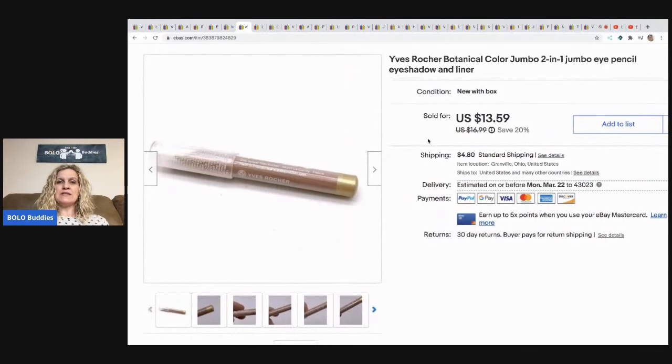The next item I sold is this. I think it's Ives Rocher. It's a jumbo eyeliner pencil. And this sold for $10.50 and the buyer paid the shipping. I picked this up in a bulk lot of makeup and perfume at a thrift store.